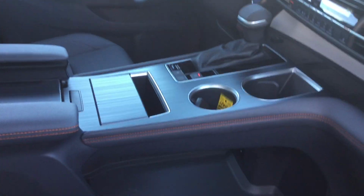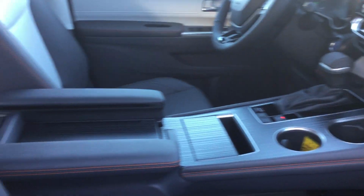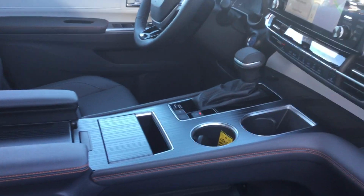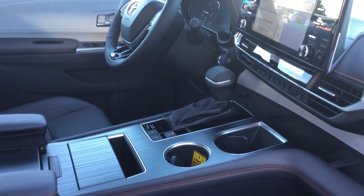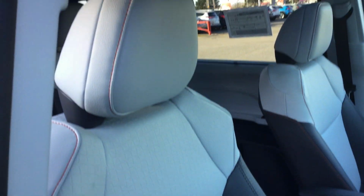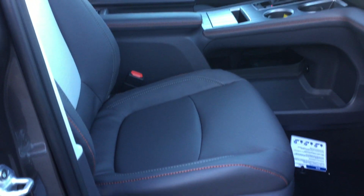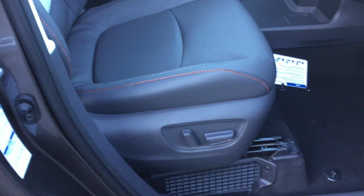And on top of that, it just looks so much better and it feels so much better. It's very natural. Your arm is in that position, so it's nice and comfortable to begin with, and everything is at arm's reach. So I really like what they've done here. And on top of that, we've got the beautiful soft deck seats with the white and gray and the orange stitching. Of course, both the driver and passenger are power adjustable, as you can see there.